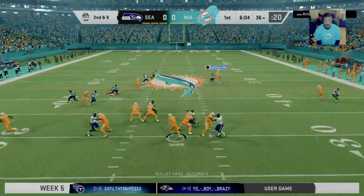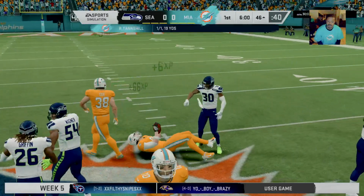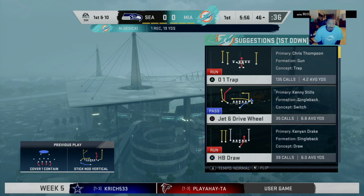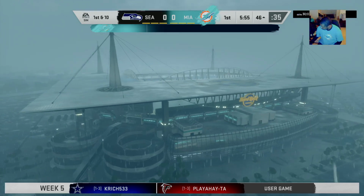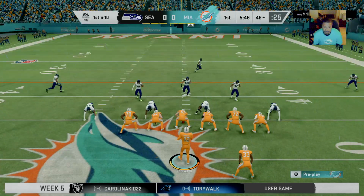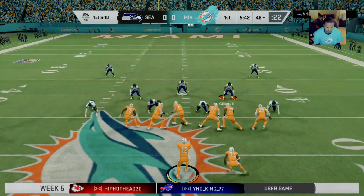On 2nd and 9, Tannehill. That's complete to his tight end, Mike Gesicki. And he'll be taken down, but not before he works it past the 50. 19 yards to pick up there. Move the chains. So from Seahawk territory now, it's 1st and 10 at the 46.